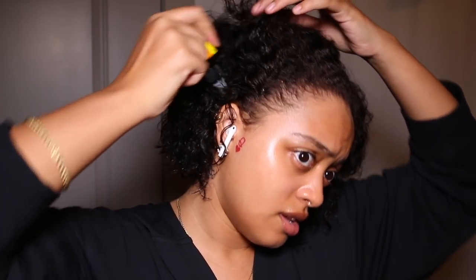This is the mango and papaya one. This literally smells like the islands. It just smells so good. I just put this in the areas that I know my scalp is really dry. And I like the little spouty mouthpiece that this has, because they don't all come like this. Some of them pour out, and I feel like that's just so stressful with oil. But yeah, I just apply it to my scalp and massage it in with my fingers.